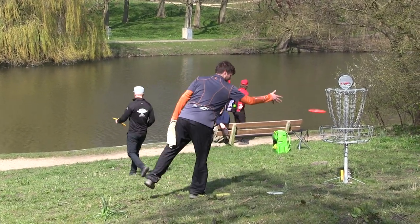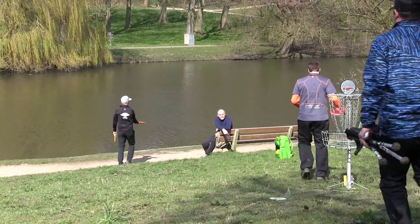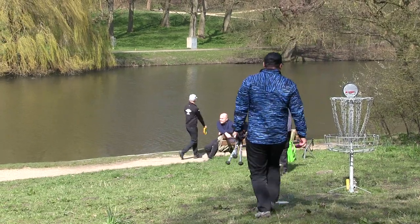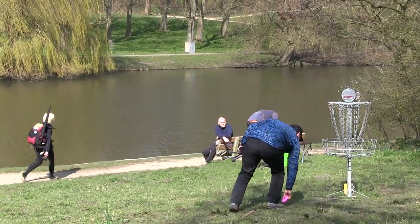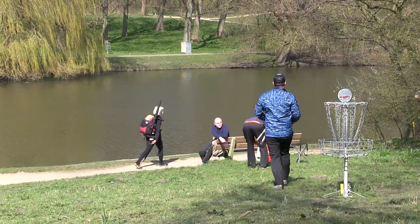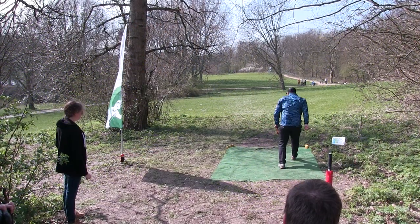We'll see. We still got Seppo in lead by 3 strokes to Posse. And we have some tough holes here to decide who's the winner of Dutch Open. Or it's 2 strokes. Yeah. But we'll see. No birdies as mentioned.